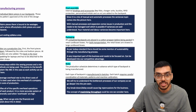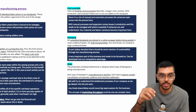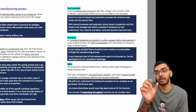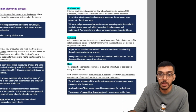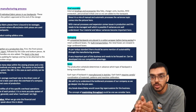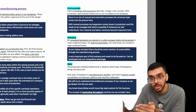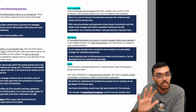Next, the production schedule determines in advance which type of backpack is being manufactured. Each type of backpack is manufactured in batches. Very clear, batches are made. One backpack, you will make a batch of, let's say, 500. Then that is put aside. Next backpack, another batch of 200, 300, whatever is decided. Which means you are producing based on your projection of demand. You are not producing based on order, not producing based on the pull system. So JIT is not being used.